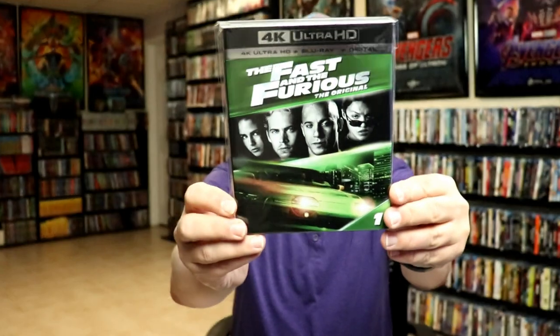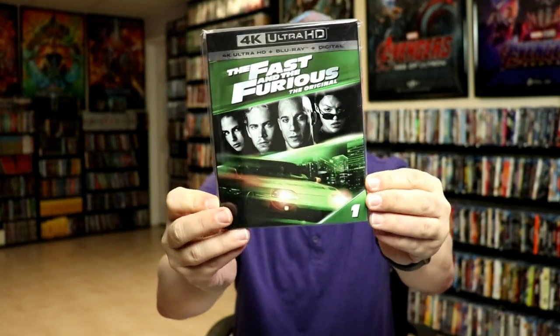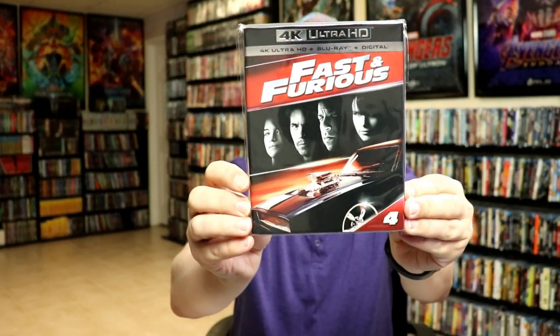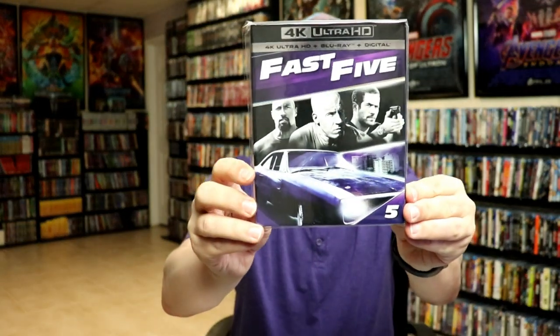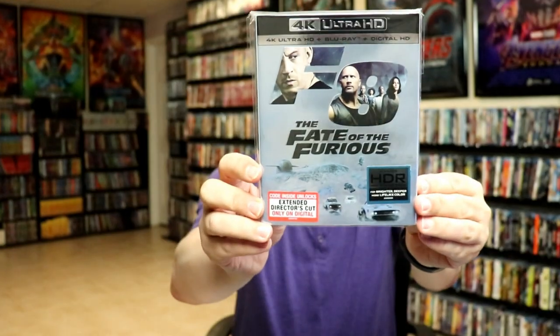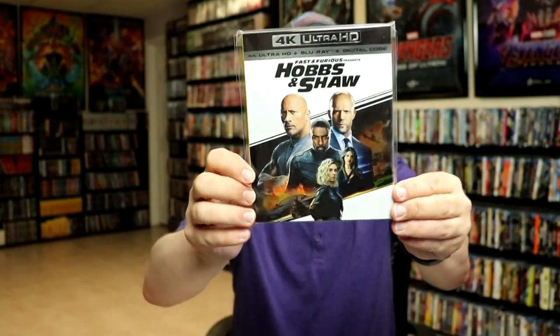And then lastly, we have the 4K releases. I really do like these styles. Plus it's nice to have them all on 4K. So we have the Fast and the Furious, the original, number 1. Too Fast, Too Furious. The Fast and the Furious Tokyo Drift. Fast and Furious. Fast Five, Fast and Furious 6, Furious 7, The Fate of the Furious, and then lastly we have Hobbs and Shaw. So a really nice collection.